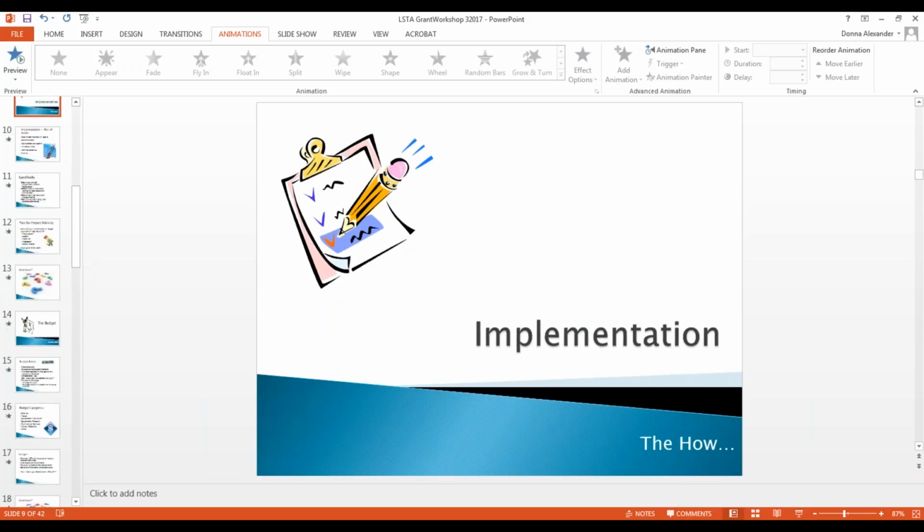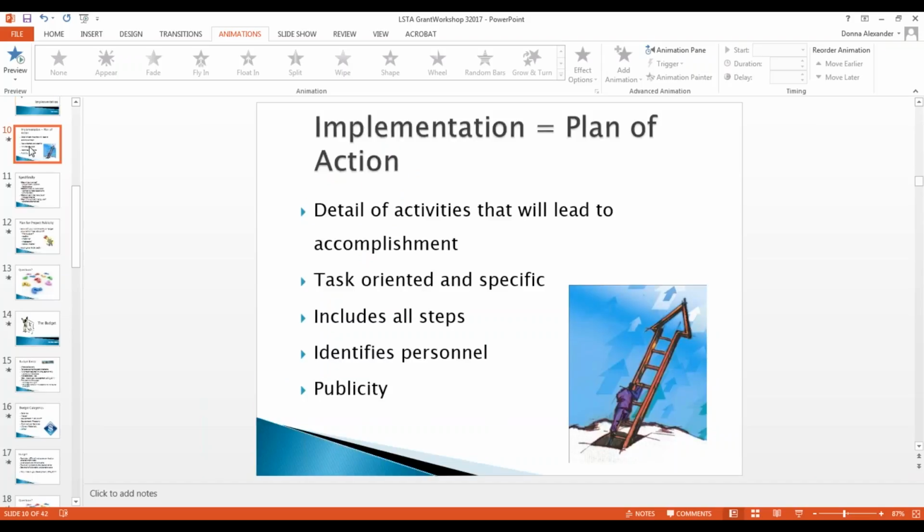Implementation, the how of it all. The plan of action is, how are you going to do it? This is where you present the precise details of how you're going to achieve the success of your goal. How are you going to publicize your program? Construct all of these steps like an executive summary so that the council has a quick, precise read of your plan, and please make the details clear, easy to read, and specific.